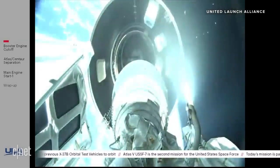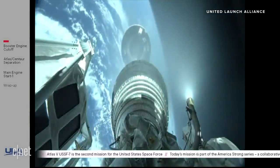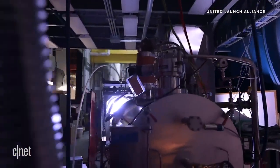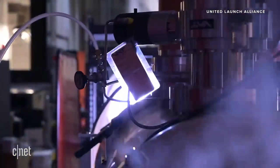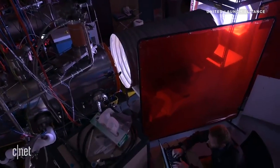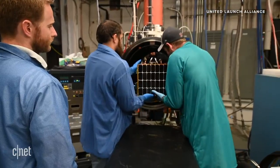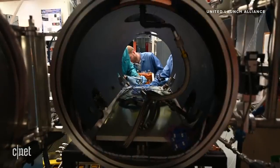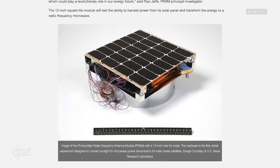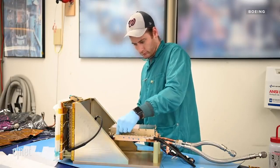Among them, 2 NASA experiments that will look at the effects of radiation in space on seeds and other materials. There's a FalconSat-8 satellite that was developed by the US Air Force Academy, but probably most interesting is an experiment for the Naval Research Laboratory. It's called the Photovoltaic Radio Frequency Antenna Module, or PRAM. The goal here is to capture solar power and beam it back to Earth. It essentially uses a solar panel on top, then converts the sunlight into a microwave beam. The idea would be that a receiver could capture that energy back on Earth.